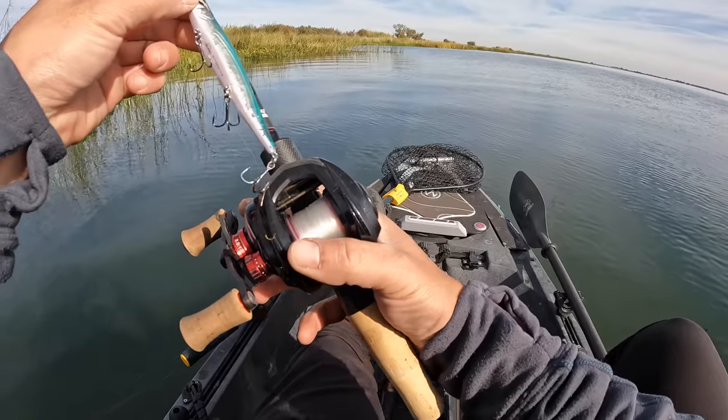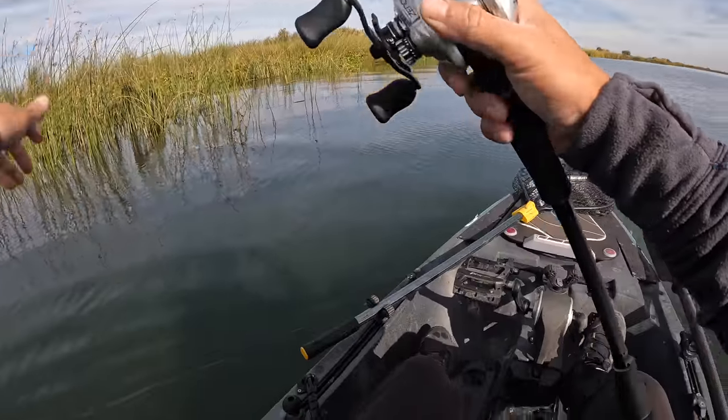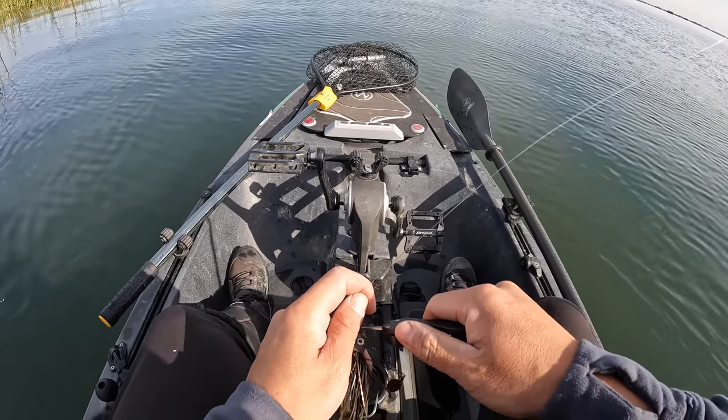Yeah, you heard it. Keep going, cover water, jerkbait, crankbait, try a little deeper. What we will do is put a worm on, because that's something I did not have tied on. Throw that for a little while.